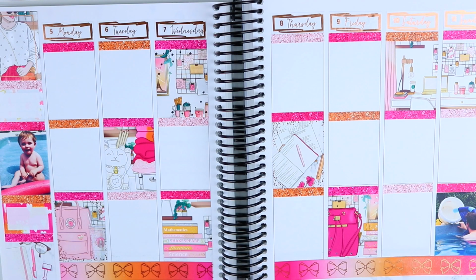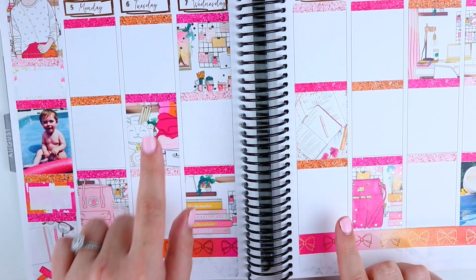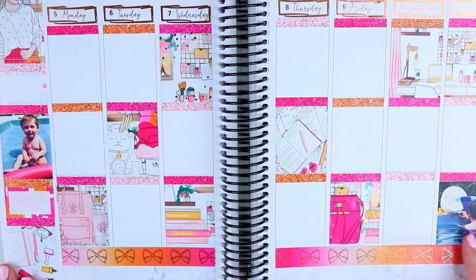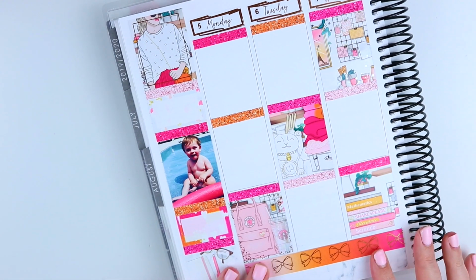I think that's good for foil overlays. I don't want to put them on every single full box, and I want to save some of these wiggle overlays for other spreads. So I'm going to save those. I think that's good. We have one here, one here, one here, one here, and one here. I think that's good for the full box overlays. All right, so now we're going to get into the fun stuff, which is the day by day.